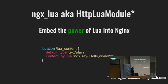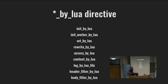Here is a small example. You'd like to get the content. Content by Lua means that within these brackets you write normal Lua code, and it gets interpreted, and it's printing out hello world. That's basically the integration.